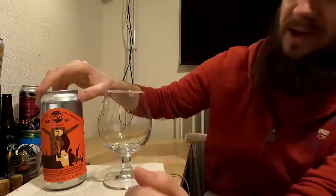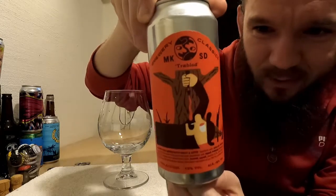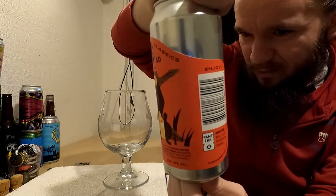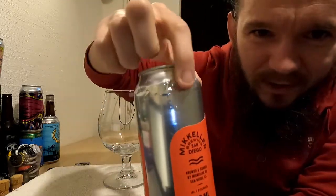So yeah, let's get on and actually have a taste of this beer then. That is your history of Mikkeller. As you can see, the artwork on this one is kind of typical of what you expect from Mikkeller. Brewed and canned by Mikkeller San Diego in California. So there you go. As you can see, my can took a little bit of a ding.